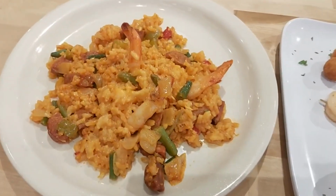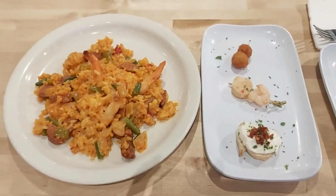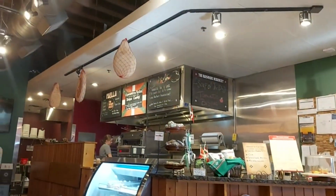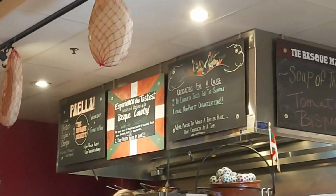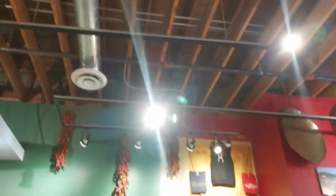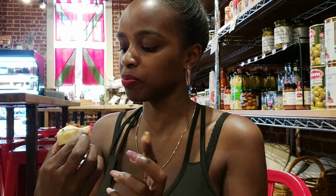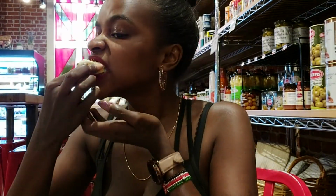I forget what this is, but they're all very traditional and yummy. Let us indulge in Basque. Nice. This is a croqueta. Lemon. Next up, shrimp. That's good. That is good. Wow. Last up, it's just bread and stuff.